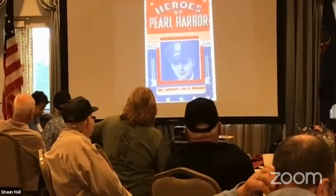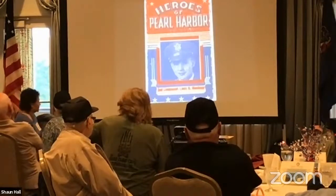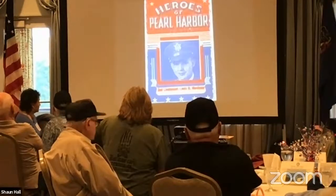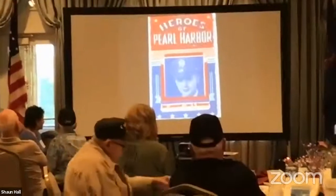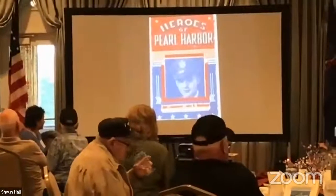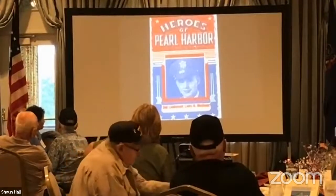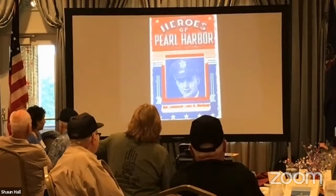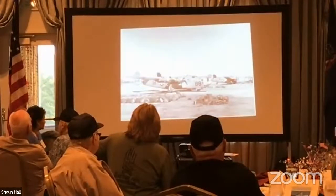And so I did a little reading. Jerry told me about him, and I got very intrigued by him and his story. Here he is, a hero of Pearl Harbor. Back during World War II, candy would often come with a card of somebody who had been killed in the war. This card is from 1942. So he was in a candy box, kind of like a bubblegum card, but they were servicemen who had been killed in the war. And he was on a really interesting and important mission, it turns out.